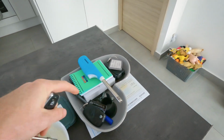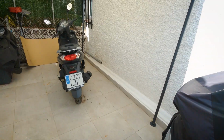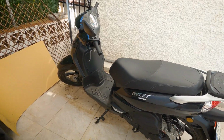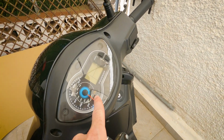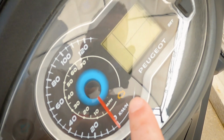Right then, house keys, Panda key. Let's go. Oh, there's my little Peugeot Tweet, look. Needs a good clean. It's funny, isn't it? I now own a Peugeot and they haven't even bothered turning out the engine lights, just on all the time.